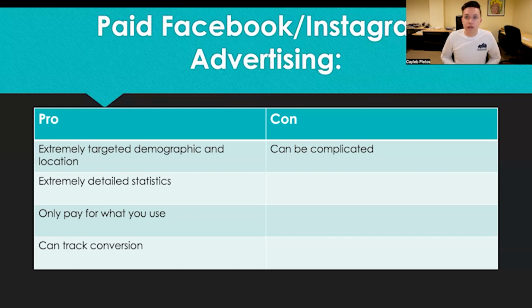For example, it's not like a billboard where you have to pay $2,000 a month to get it on a popular highway. If you only want to spend $100, you can do that. If you want to spend $100,000, you can do that. And this is guaranteeing that your business will be in front of eyeballs and it will be seen. You are paying for people to view your business, not just like content creation where you're making it and hoping people view it. The last pro there is that you can track your conversion.